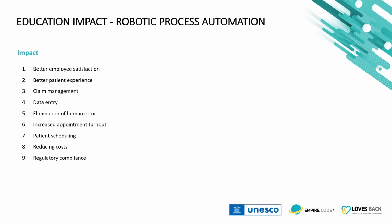Number two, better patient experience. The RPA bots streamline front office support and make it easy for the patient support team to manage patient queries. RPA solutions in the front and the back office allow healthcare providers to offer a higher quality of customer service.